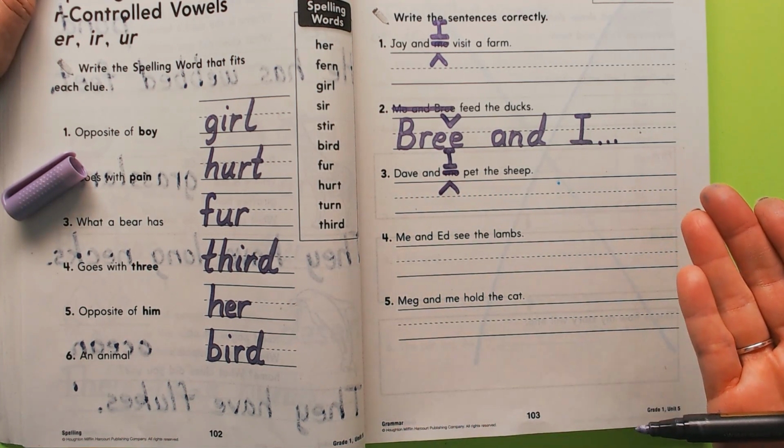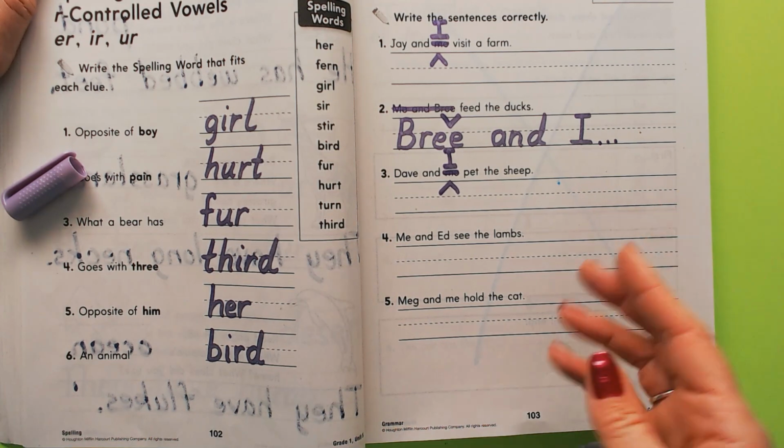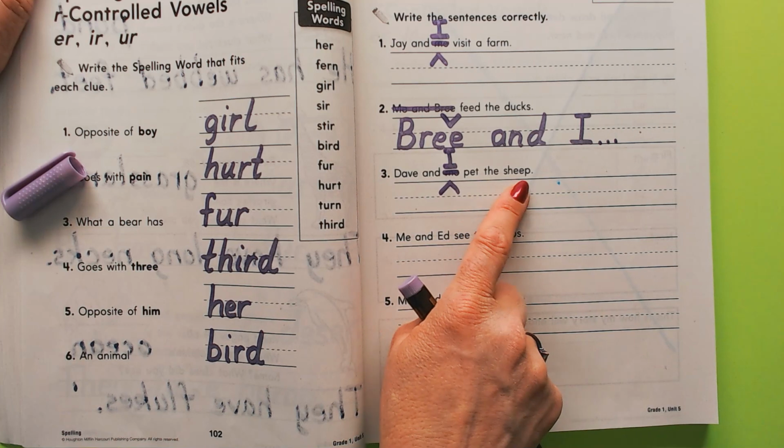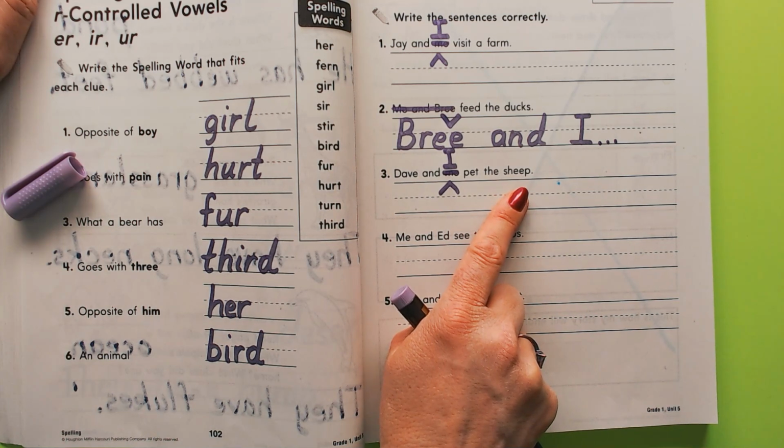Now we don't have to write it. We're just being so resourceful. Dave and I pet the sheep, said the princess, who had really good grammar skills.